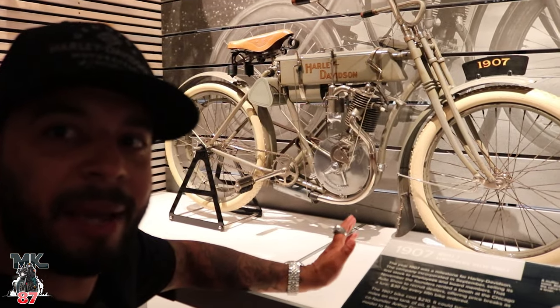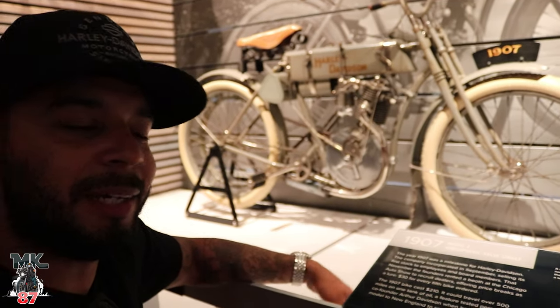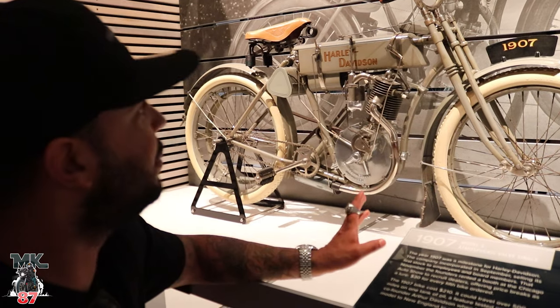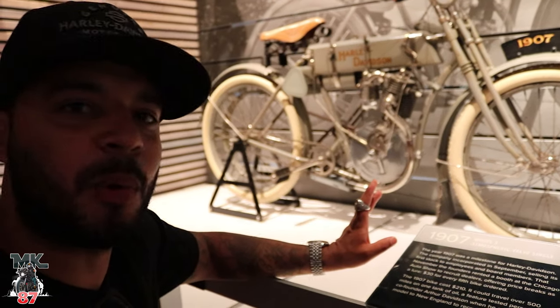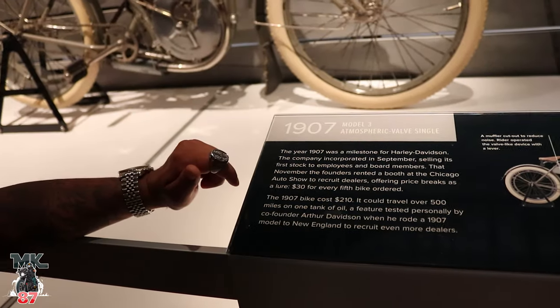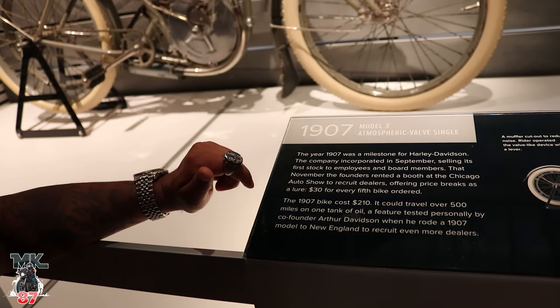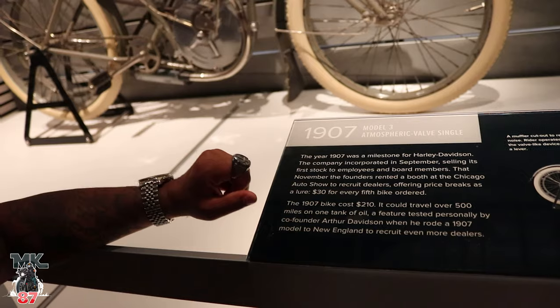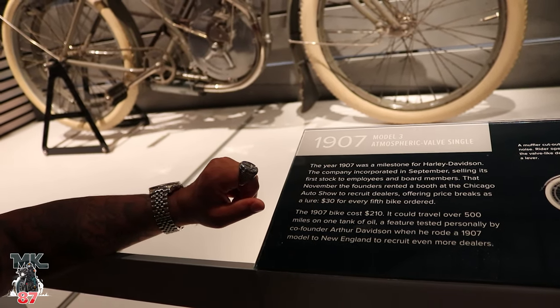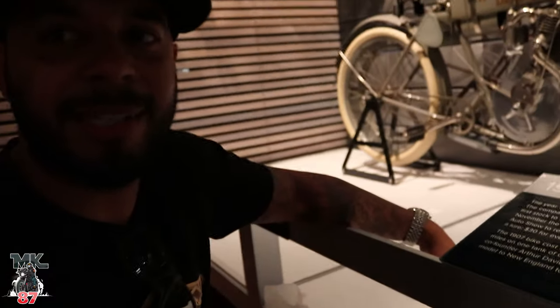So right here behind me, we have the 1907 Model 3. This thing is absolutely beautiful, similar to the serial one. It's gorgeous. I just want to read this for you guys right here. It says, the 1907 bike cost $210. It could travel over 500 miles on one tank of oil. A feature tested personally by co-founder Harley Davidson when he rode a 1907 model to New England to recruit even more dealers.